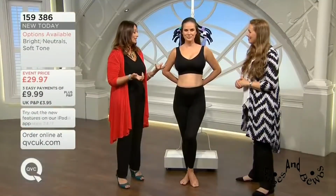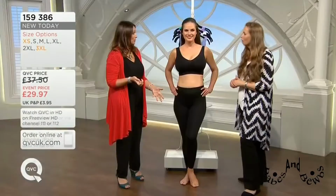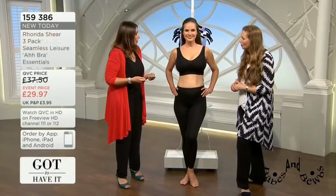And I wear this as a sleep bra, but I also wore this through pregnancy. I found it because I actually broke my elbow when I was 38 weeks pregnant. I couldn't do my bra up. I'd lost the use of one of my arms for a little while.